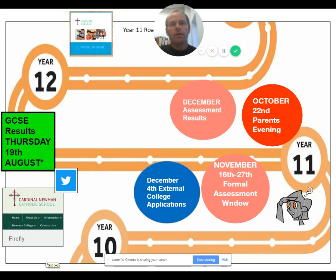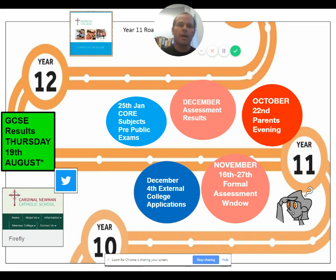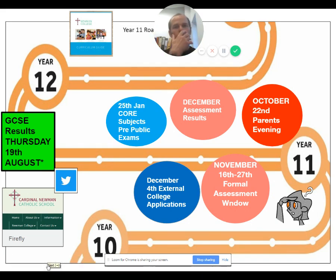As we go through the rest of the year, on the 25th of January, we have committed to an exam series for core subjects, and of course that's English, Maths, Science and RE. That may be reviewed if we're under Centre Assessed Grades. We may use that time in a different way, but if it's examinations, then we need to give students some experience of being in an exam and being under that condition of exam day after day. So we'll start with a core program there, and very likely there will be another exam series towards the end of March, around April time.